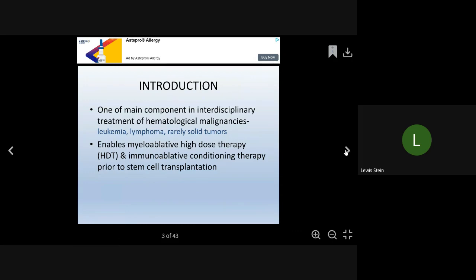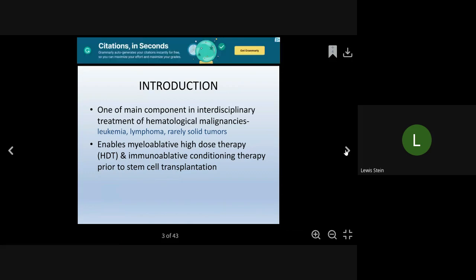It's a component of, and when you talk about interdisciplinary these days, a lot of people work together to try to develop the best options for treatment. So leukemias, lymphomas, solid tumors, all of those kinds of things are really significant. And you have people doing surgery, radiation oncology, hematology, transfusions, overall medical things like that.